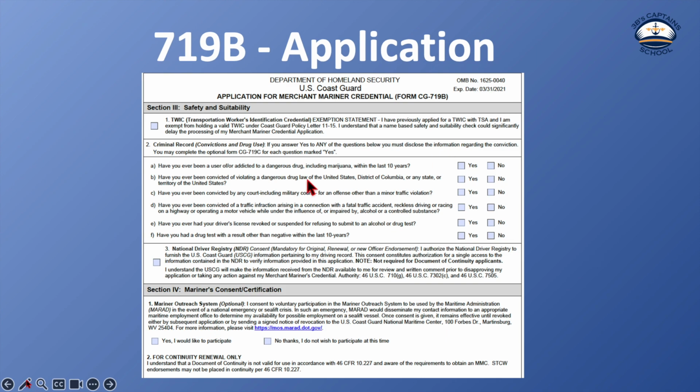The second part of that page, safety and suitability section. So the first one is TWIC. You're only going to indicate in this box if you have an exemption from TWIC. If this is your initial issue, you're not going to have an exemption. You have to have a TWIC card, so just leave this blank.